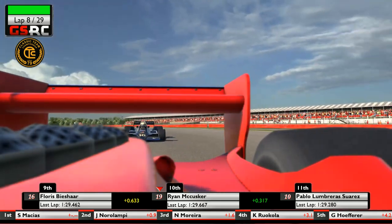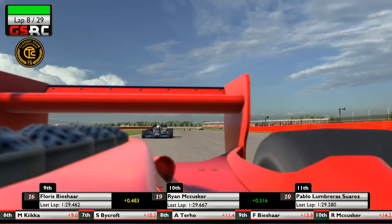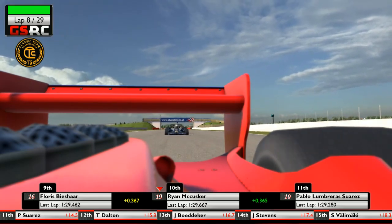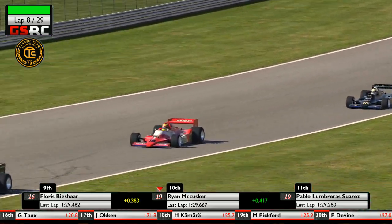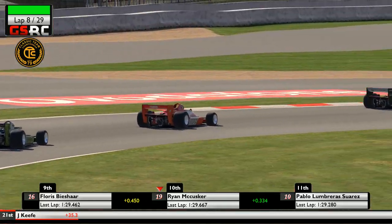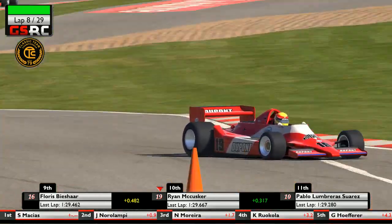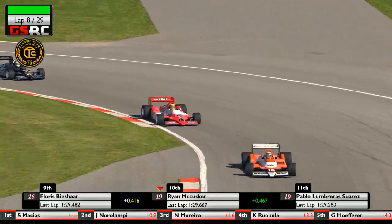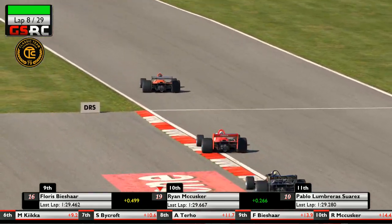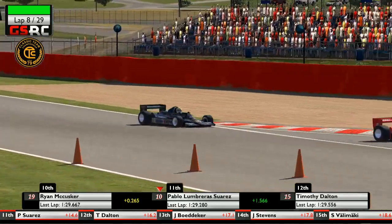Suarez really digging here. Boy, almost right up on the wing. Suarez seems to be the only one we've seen who is good in that hot air. Stays right up on the back of McCusker. This is where the Canadian begins to close on the Benelux driver every time through the back half of the course. This time not nearly as close coming out of Club, but Suarez is.